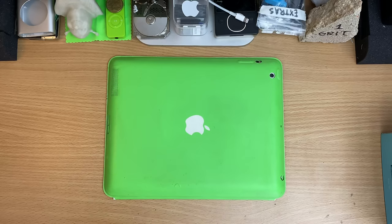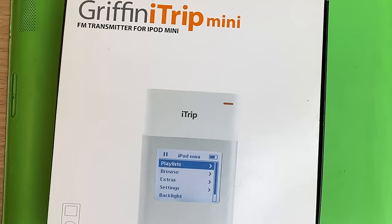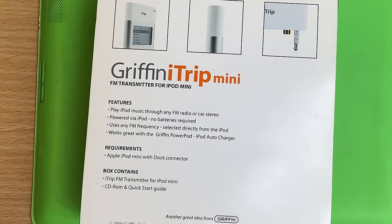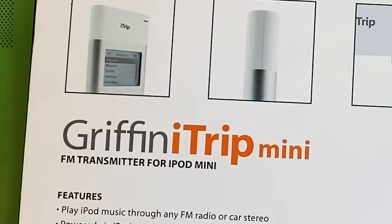Here's a good third-party product from the time. Again, for the iPod mini, pretty clean. Being a third-party thing, it's got to say a little bit more information. FM transmitter, and on the back is where you find the guff. This is what you needed if you want to play radio on your little iPod mini, because Apple products have always been famous for having just a couple of features that they're missing.